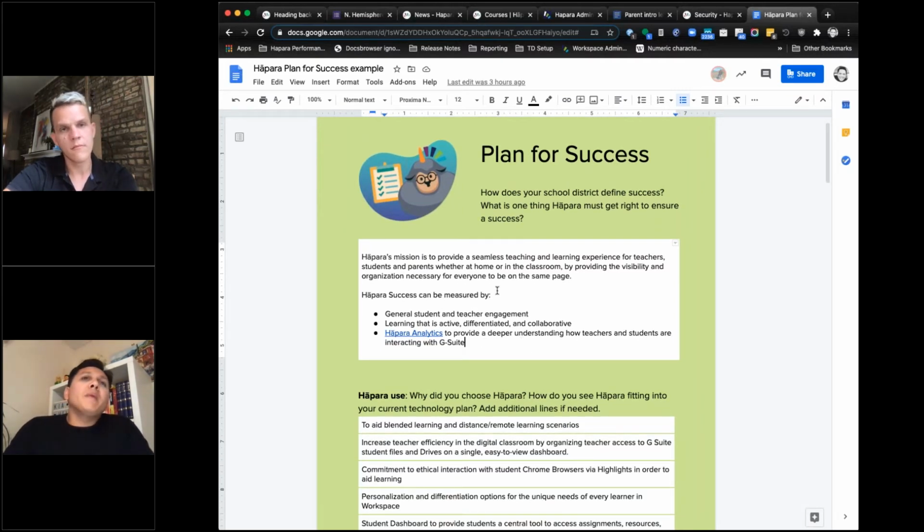In terms of measuring Hpara success, I think one of the best ways to measure that is with general student and teacher engagement. So how engaged are they with the tools? How often are they using these tools? How are they using the tools? When are they using the tools? Where are they using the tools? Learning that is active, differentiated, and collaborative. I think that's very important, especially with G Suite.